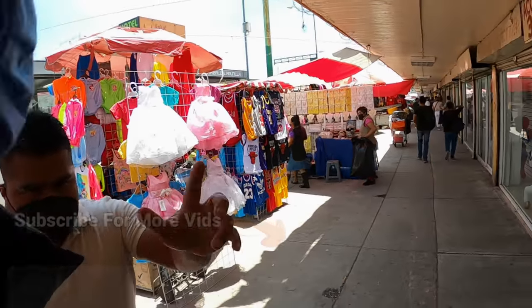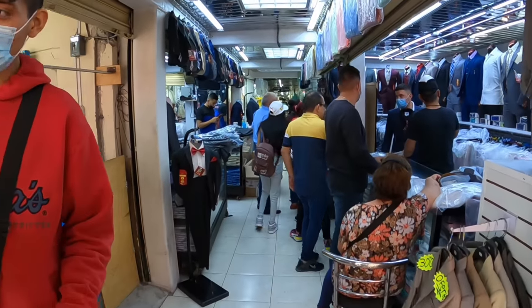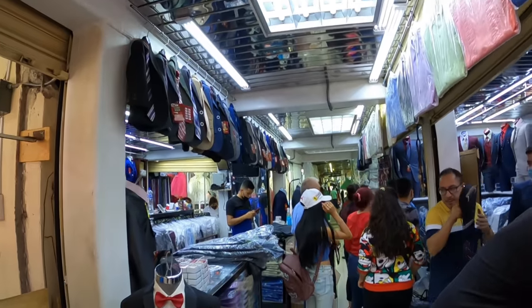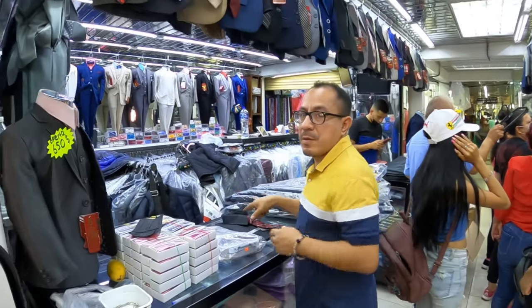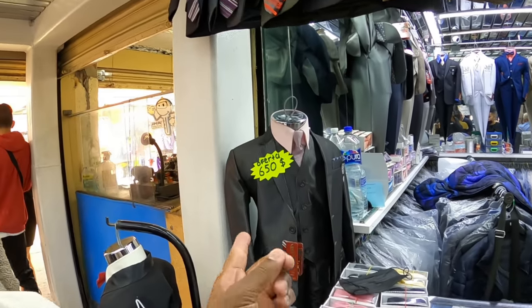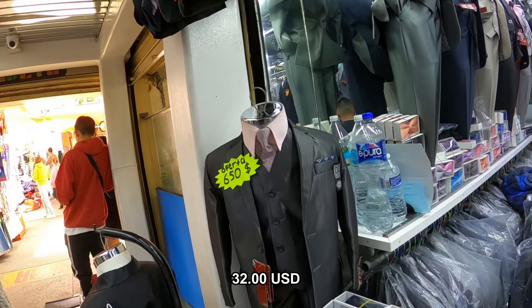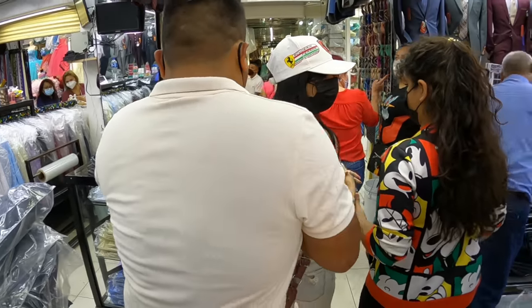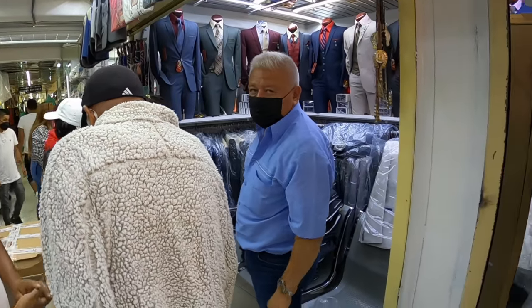Ah, it's a market. Let's go. All right, let's go walk inside. Oh, sorry. Okay. So we got not a lot of tailors here to find a suit. Oh, okay. Look at this suit. The suit's going for 650 pesos. I don't know, guys. You let me know. Oh, okay. We got it.